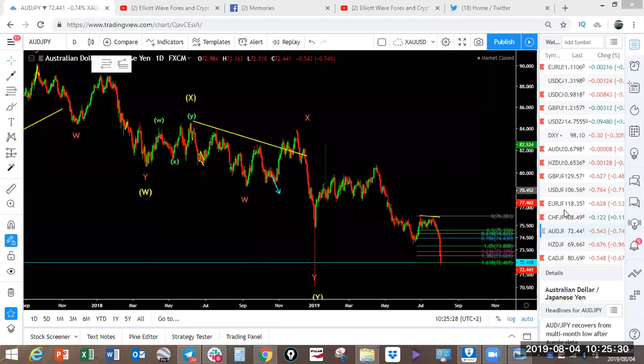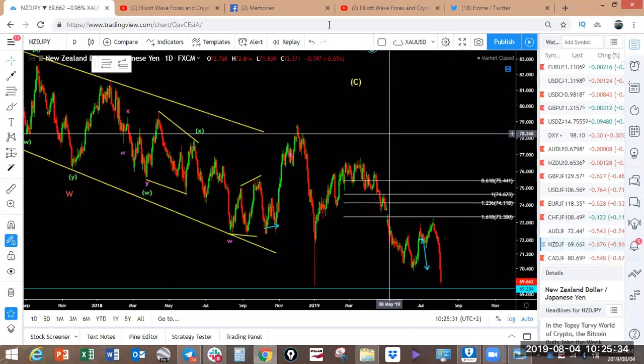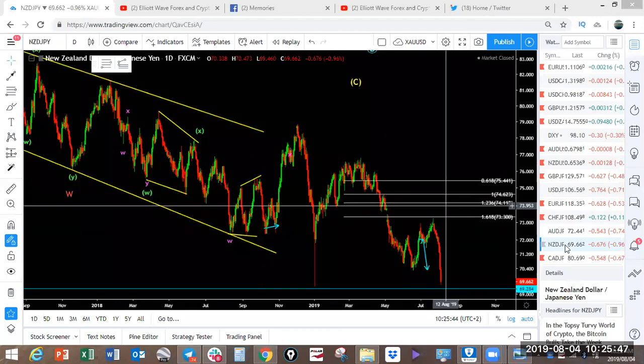Right, so that is AUDJPY. Similar to NZDJPY, which also made a pulsing move to the upside. Actually, this was a three-wave move to the upside, which looked like an expanding flat at some point and then dropped like this. Also expected a bit of a push to the upside. Okay, that is NZDJPY.